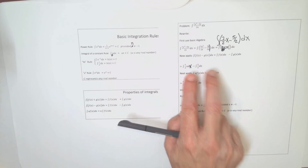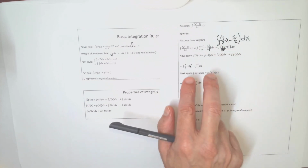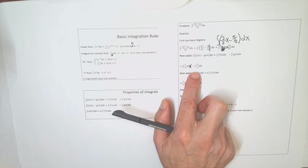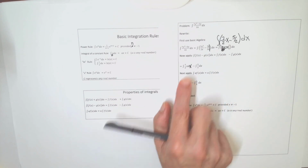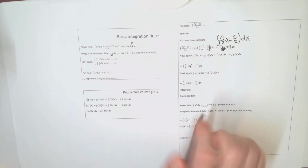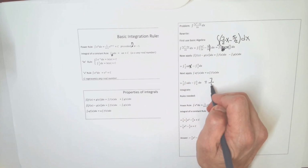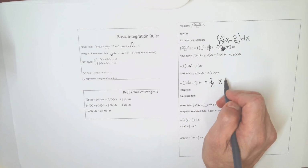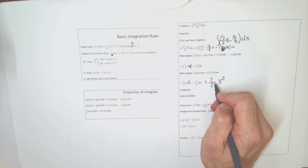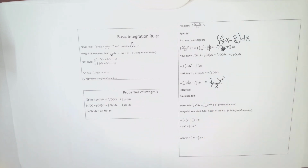Once I have a subtraction inside an integral, I need to separate it into multiple integrals, separated by that minus sign. This integral has a coefficient. I bring that coefficient out front, and now I can integrate. This first integral, the x has an exponent of 1. I'm going to add 1 to the exponent and get 2. I need to multiply by 1 over the new exponent, so I'll multiply by 1/2.